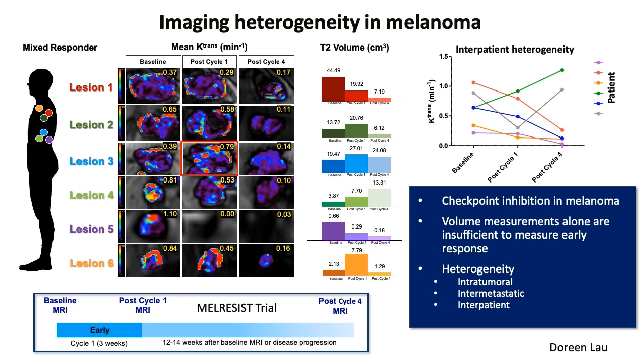On the left-hand side, we can see the functional heterogeneity as measured with K-trans. As you'd expect, the majority of the lesions show a reduction in K-trans, post-cycle 1 and post-cycle 4. However, interestingly, lesion 3 shows a paradoxical increase at post-cycle 1. And then the top right demonstrates the interpatient heterogeneity across 6 patients with a wide variety of response patterns seen.